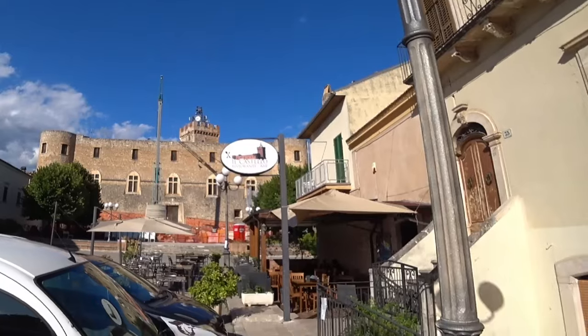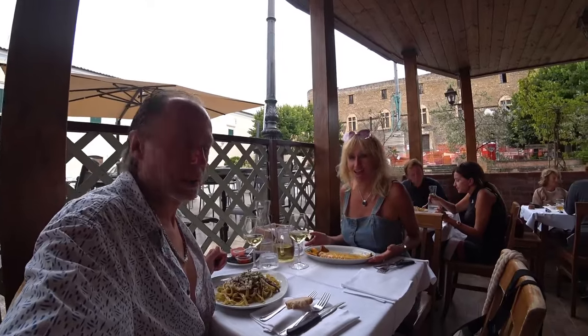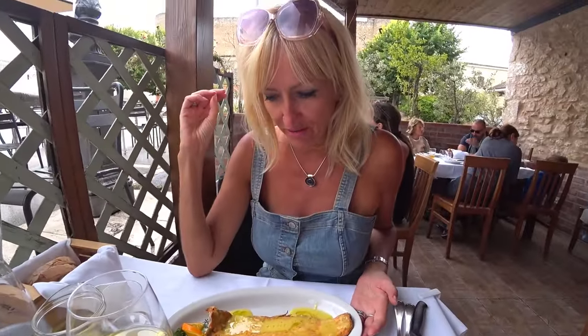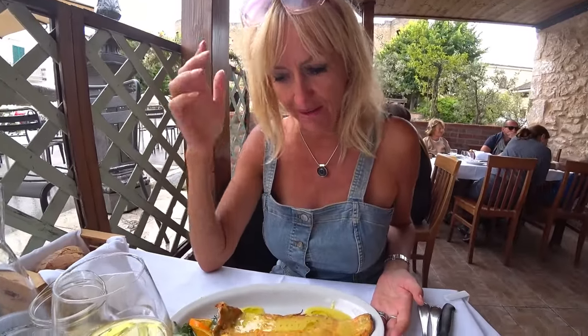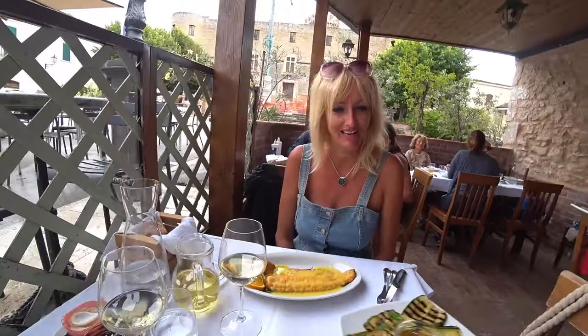Any old excuse. So we've come into Il Castello, which is right next to the Castello, and we're just going to have a light piccolo pranzo. So lunch has arrived, and Katia looks very happy. Let's have a look at what she's got. What have you got, Katia? I've got a trout with orange, and I think the sauce is with orange as well. And look what's coming now.